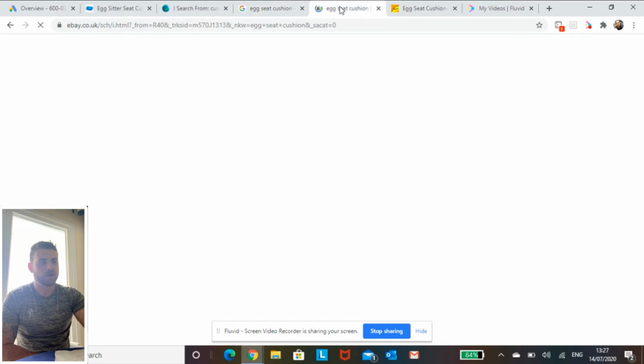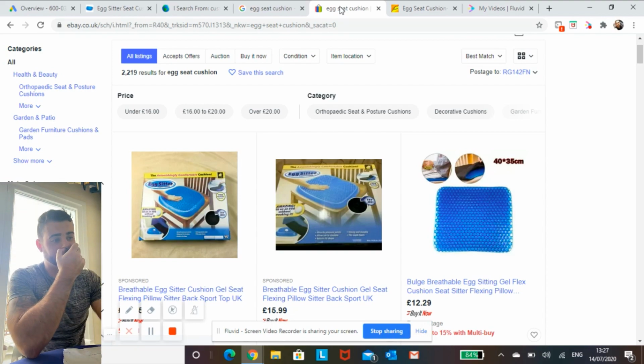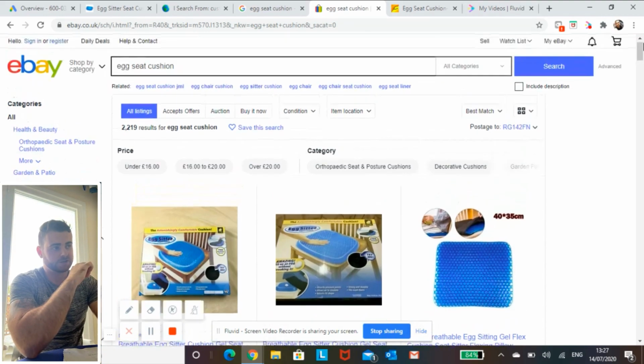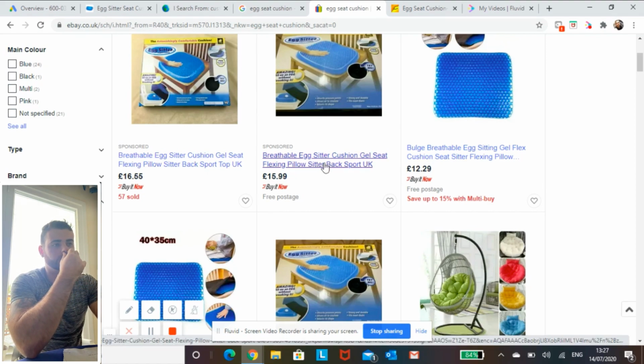So sourcing it, I was using eBay off the bat. The good thing about eBay is it's literally 2 days, 3 days delivery, if you find the right supplier. Problem is there's not much margin. So $12.99, $15.99, $16.95. It's okay margin. We got about £20, but I like it a lot higher.